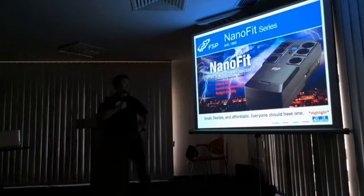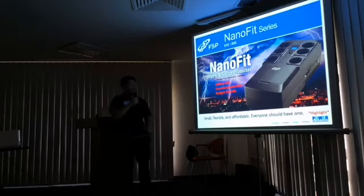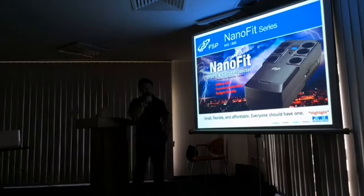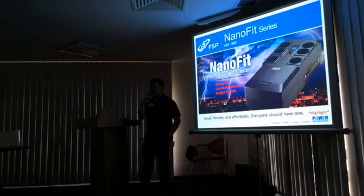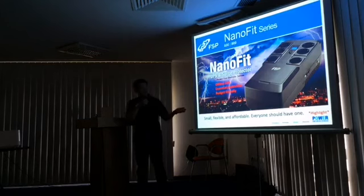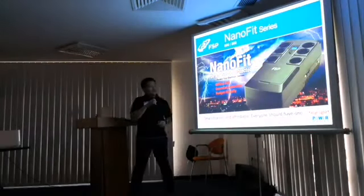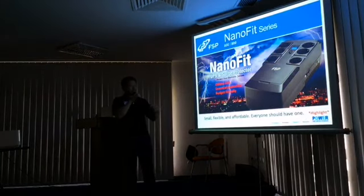So I'd like to introduce the NanoFit. This is a smaller, compact, offline UPS. It covers all the essential protections for any type of power disturbances. And most importantly, it's budget friendly. MSRP is around 55 to 60 euros. It can protect your basic laptop, your tablet, your cell phone, and even smaller computers.